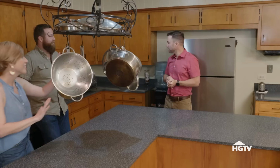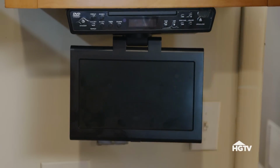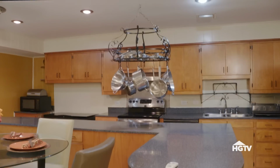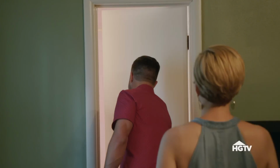I honestly am dumbfounded. This kitchen has all the modern amenities. There we go. Oh, nice. And I can play my DVDs. What we do love about the kitchen is the size of it. It's plenty big for a king-size bed and a nightstand on each side. Great master bedroom. Could be.